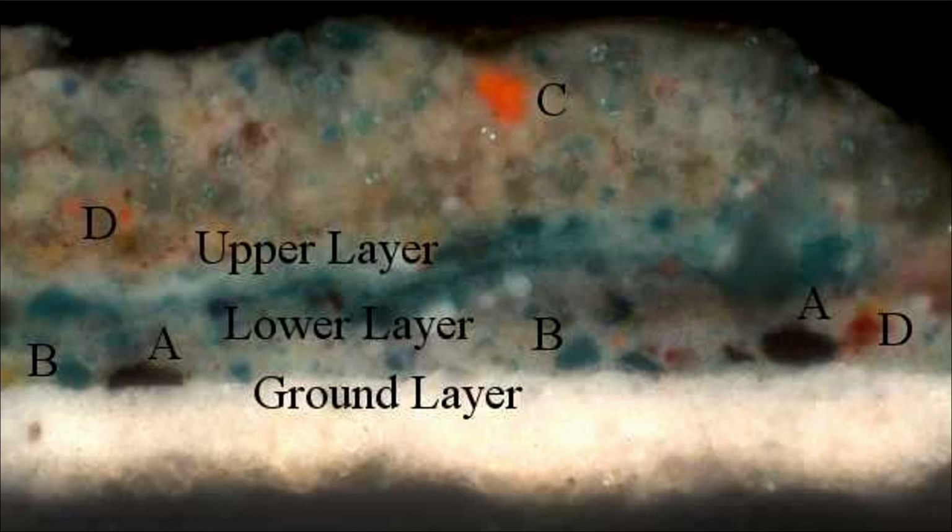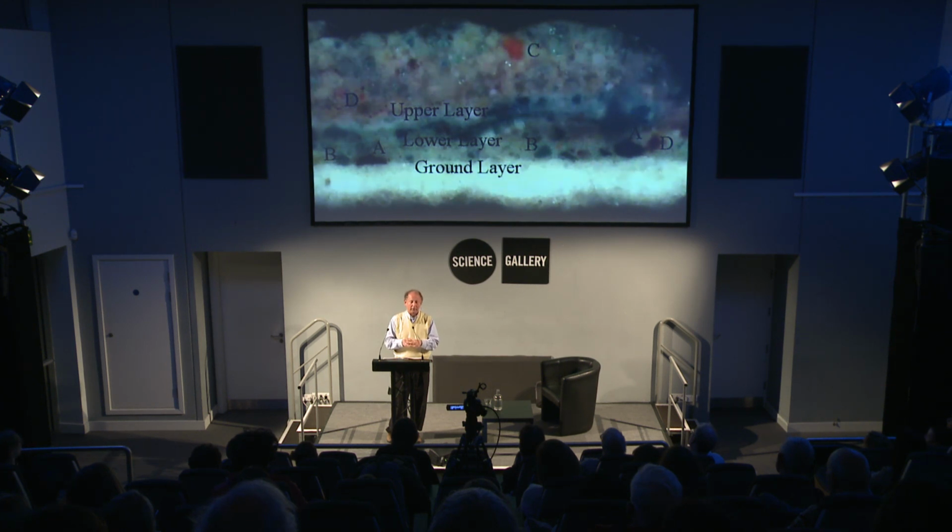So in this particular case, the analysis was a waste of time, with one exception. In this particular section, I noticed that the particles in the lower layer were quite lumpy, whereas in the upper layer, which is the repainted layer, the particles were really, really fine, which suggests that the fine upper layer particles are very modern, machine-made. The less fine particles in the lower layer were probably 1880s, all right.